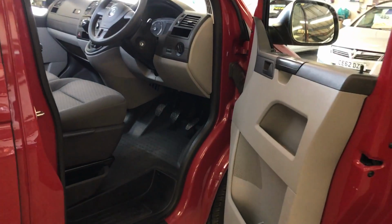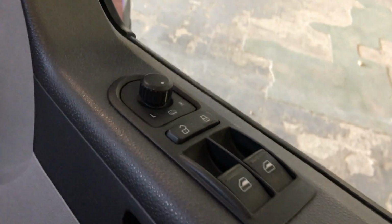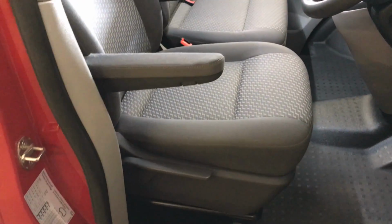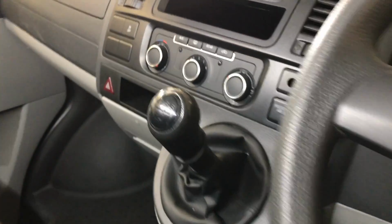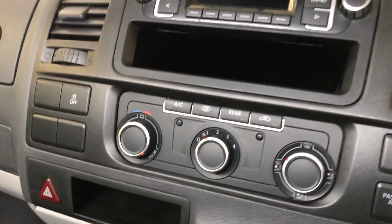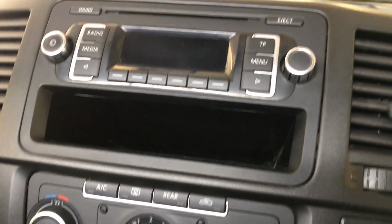Okay, so moving into the cab of this van, we've got a spec here of electric windows, electric heated mirrors. You also got the comfort driver's seat with the twin armrests like this and height adjustability. Moving in here, this is a 5-speed manual gearbox. Air conditioning with obviously the option to move it into the rear as well.